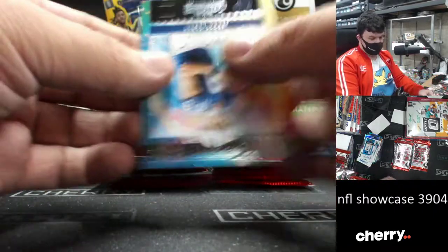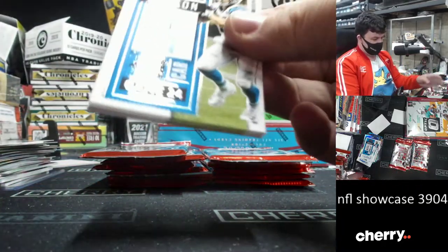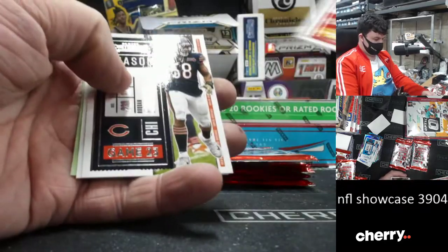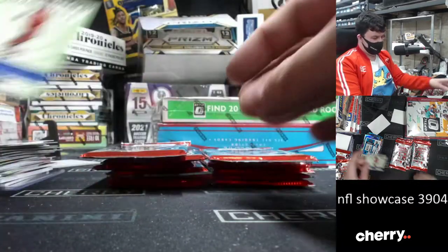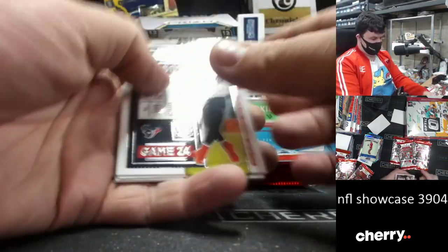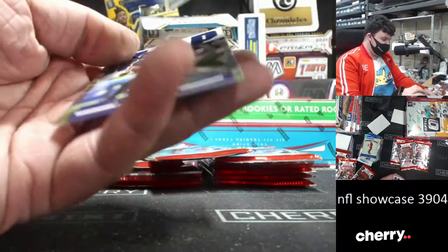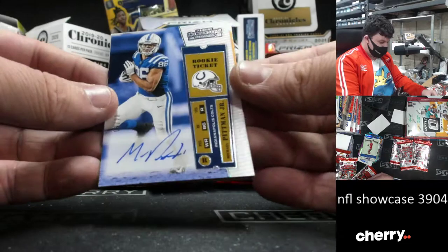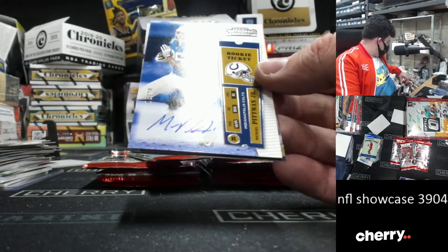Jacob Eason. Puma Pride. Tom Brady winning ticket. Nice one there for the Buccaneers. Where are the Buccaneers? On your bucking head. Oh, nice. A throwback rookie ticket to 20 for the Colts. Michael Pittman Jr. Congrats to the Colts.